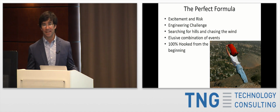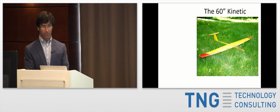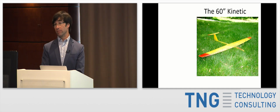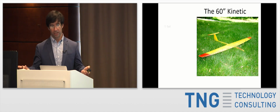So I had to try my hand at designing my own plane, and this is what I started with many years ago. It's a 1.5 meter span wing. I wanted to start small because I'd never molded an airplane before. I had never designed an airplane before. So first thing you notice is it's a T-tail.